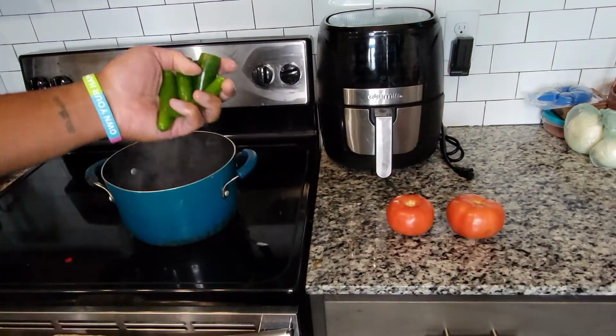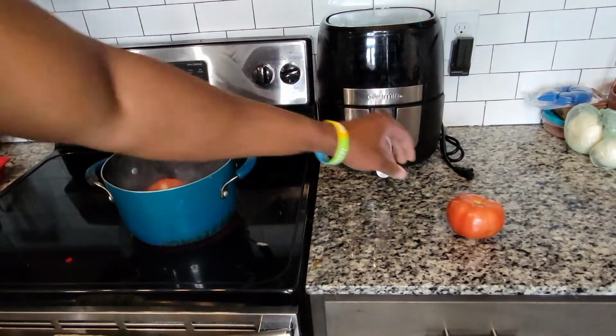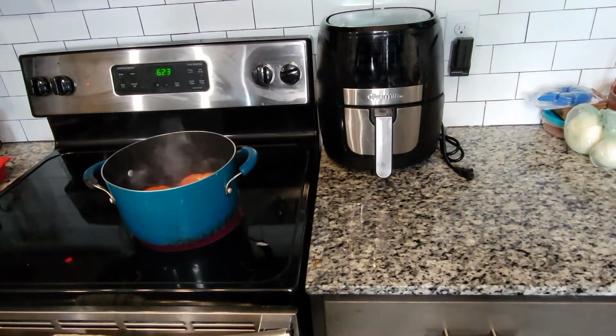So what we're going to do is drop this into a pot of boiling water, and we're just going to let these cook for about 10 minutes. Get everything nice, get all the flavors melding together. And this is going to be a really simple homemade salsa that you can make without any effort. It's going to taste just like your local Mexican restaurant that you love to go to.